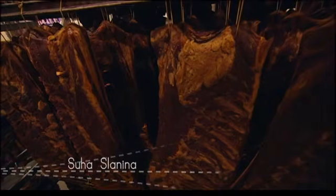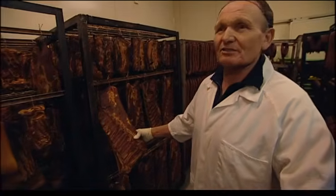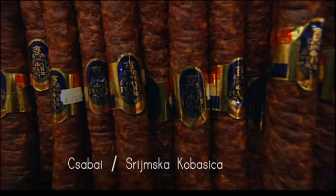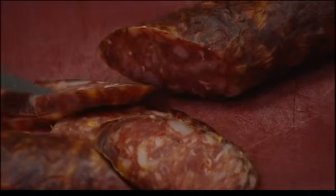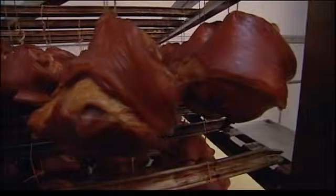Speck, called in Croatian suha slanina. You never see one house, Croatian house, I think, in the world without one of these. Or without the chabaj. We call it Sremska Kovacica. You don't see not one Croatian anywhere without it. Even the younger generations, they're born third generation, they still eat that.